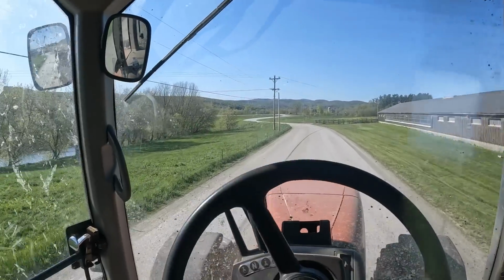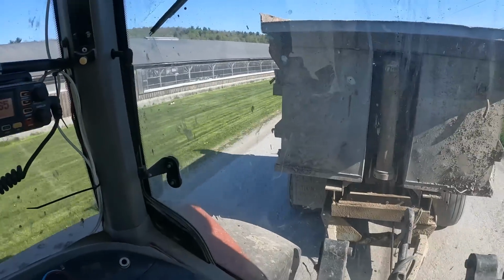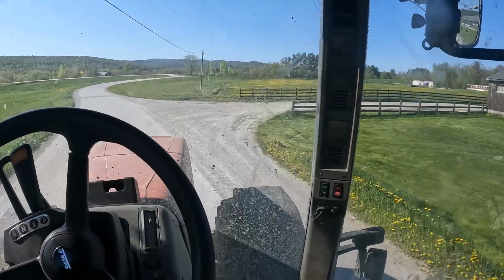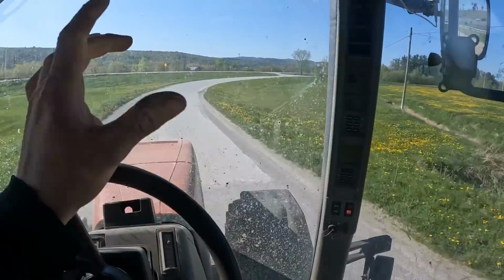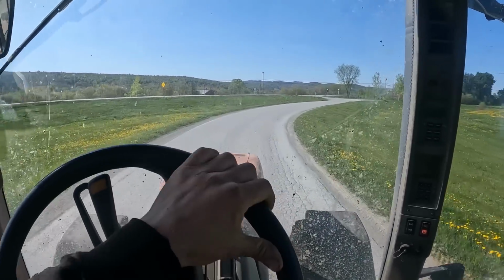Well, we got the 200 back today, like I was saying in the last video. I think it's gonna be the last video. Maybe it'll still be this one. But I gotta go unhook his dump cart. We just saw that it has a hydraulic oil filter that just started leaking right when he brought it back to the house yard. So I'm gonna go probably put a new filter on it.